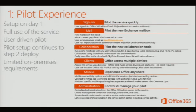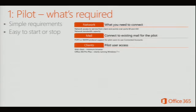So from this standpoint, we would move into what's required. So what do you need to connect? You need a network, you need to get mail, you need some clients. The clients could be a browser, the clients could be the rich client. The minimum web client browser is IE8, okay? And the client is going to be Windows 7 Plus, and if they're on Windows 7 Plus, we can install Office 365 Pro Plus.